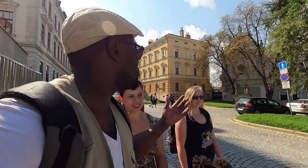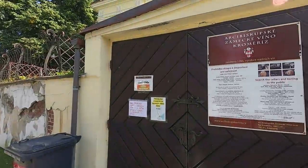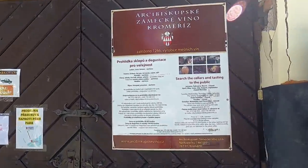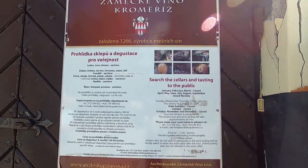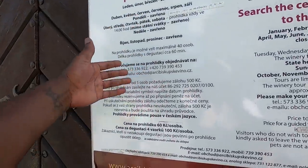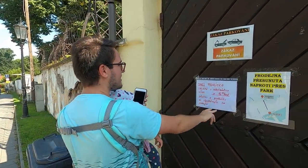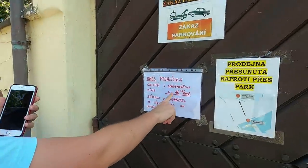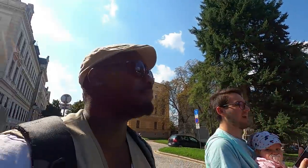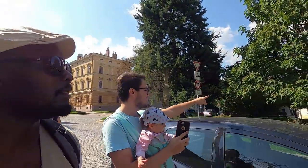Yeah, lots is going on, many shops. He said there's three churches. To the wine cellar, from the year 1266. Yeah, these are the footage from the cellar. Wow, there, across the road. And here you have the opening hours, the phone number. You can order the entrance, but you have to call, and then at 16:30 they will guide you through the cellar. Awesome. There across the road, where you see the sign, there's the cellar.